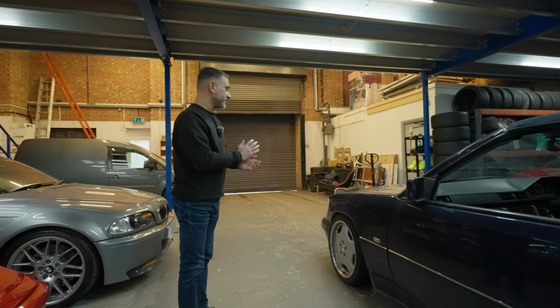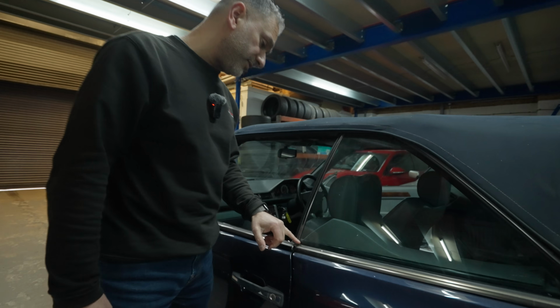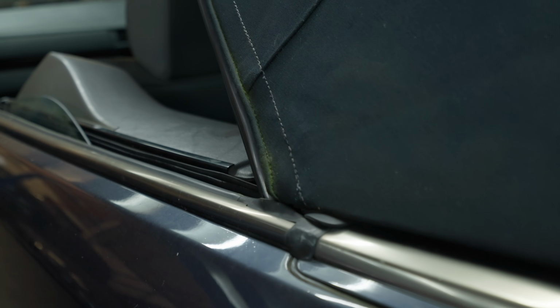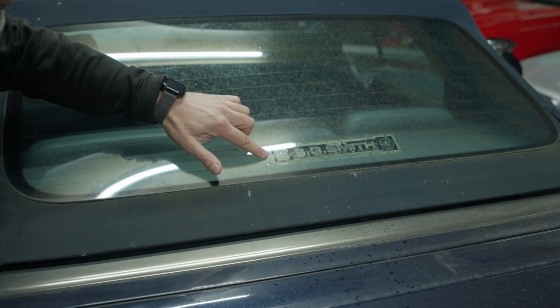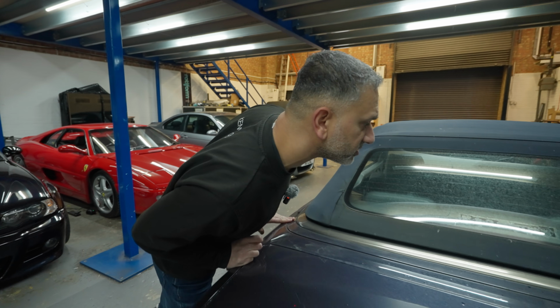Oh, can't wait for this. This is going to be a nice transformation, I think. Bit of mould around the window rubbers just from where it's been parked up. Is that SG? No, that's not the Mercedes. Oh no, yeah, that's the original Mercedes supplying dealer's sticker still in the window. I'll try and salvage that, although most of it's perished away.